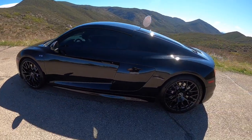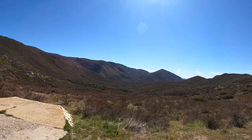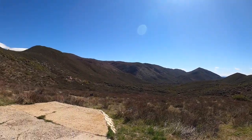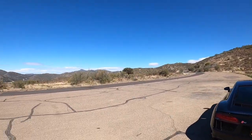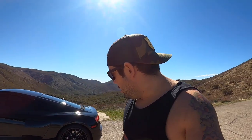I've had nothing but good things to say about this car. Sorry about the wind noise. I'm sure it's gonna be obnoxious, but yeah, the R8 is great. I think that's what the kids say. Yeah, we're out here in San Diego. This is Sunrise Highway. Just beautiful out here. Canyon Drive. So I'm gonna hook this up to the car, and then we'll have a chat. Okay, let's fire this bad boy up. Take it for a spin.